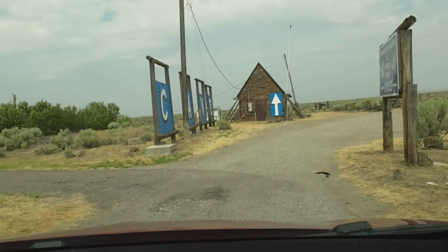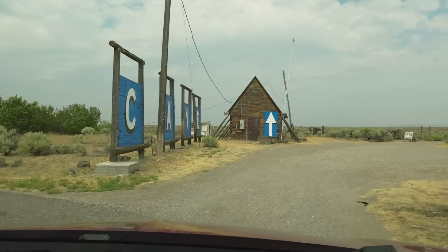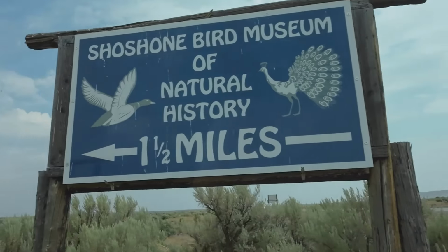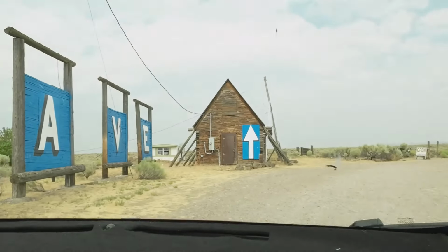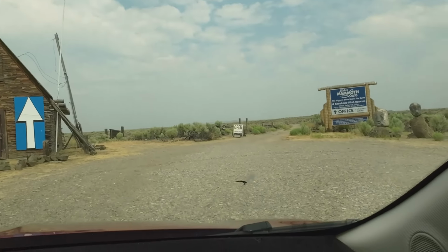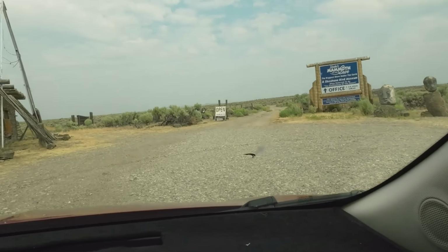And follow the arrows. Check it out. Oh, look, there's the Bird Museum. We saw that on a YouTube channel once before, too. Well, yeah. Biggest show under the earth. The office is 1.5 miles down this dirt road. Oh, wow. Okay.